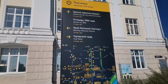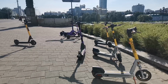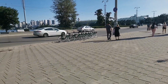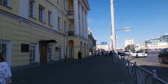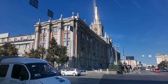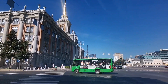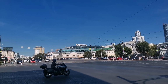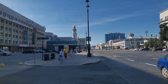This sign has English translation, which is very rare in Russia. Some scooters and bicycles for renting. On my left is conservatory, and on my right is gymnasium. Here is the city administration of Yekaterinburg, and the statues of Lenin in front of some historical buildings. Great Zlatoust Church is ringing the bell.